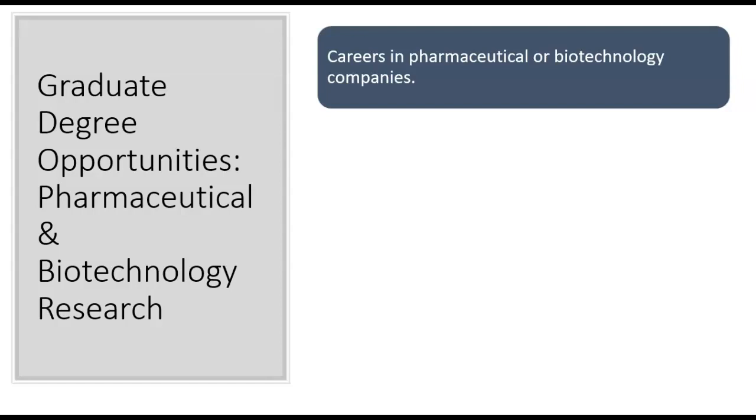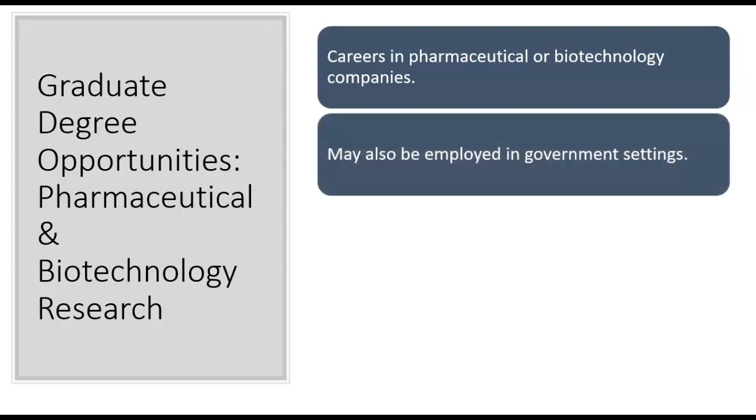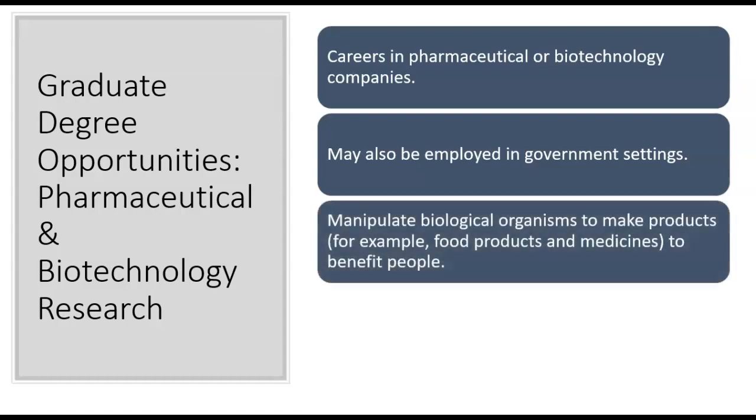There are positions within pharmaceutical and biotech firms at the master's level as well as at the doctoral level, depending on what kind of job responsibilities you want to have. There are also opportunities within the public sector in government settings, at the federal level, but also at the state, occasionally at the local level, but not typically.